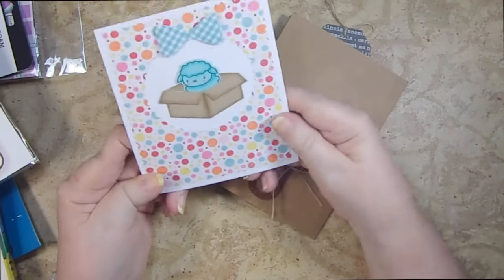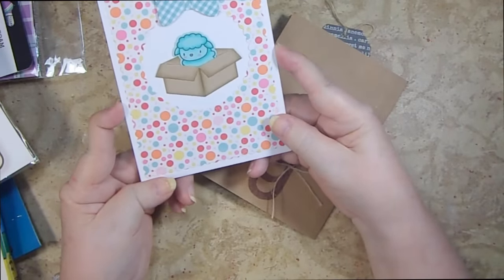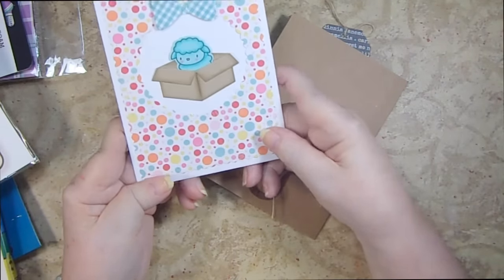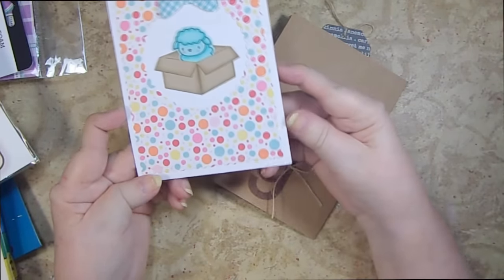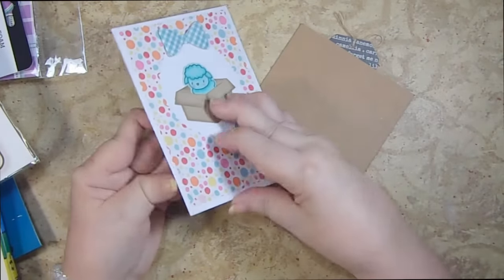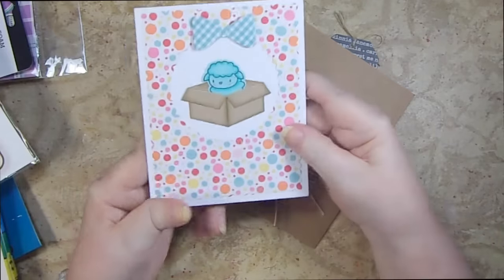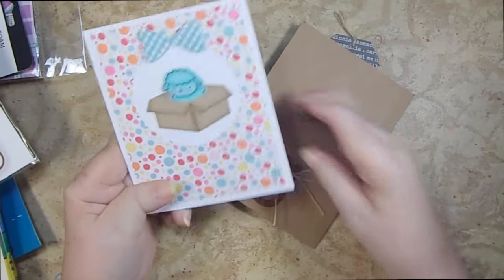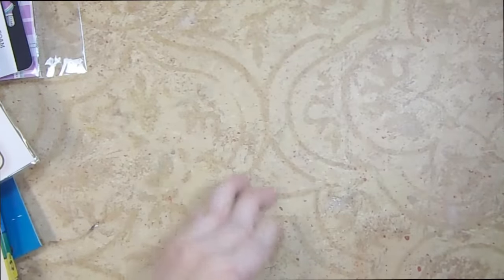And then this one is a very old, not old card, but I received it a long time ago and I never showed it, and I thought I would give this one a show. It's from one of my old friends, Linda, and she is a very, very talented card maker. So those are my two cards I wanted to show.